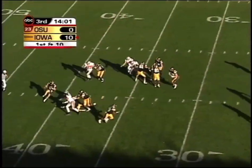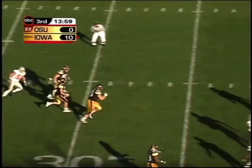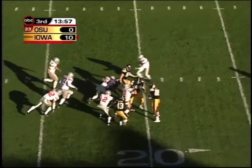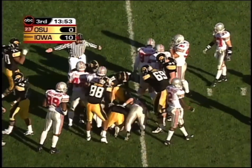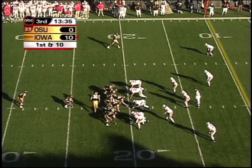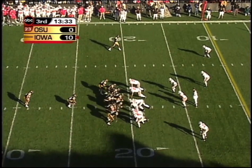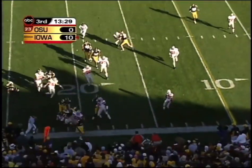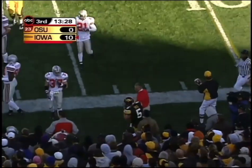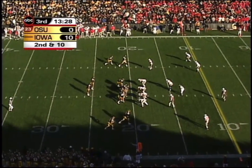Meanwhile, Tate, play action. He might run with it. He's got some blockers in front of him. Hammered from behind, but not before he got to the 20-yard line. Almost a first down run. I don't know, but it's a first down at the 20. Blitz coming from the Buckeyes. Tate's going to keep it. He was going to hand it off. I'm not so sure he didn't pull that out of his tailback's gut. They've got 2nd down and 10.